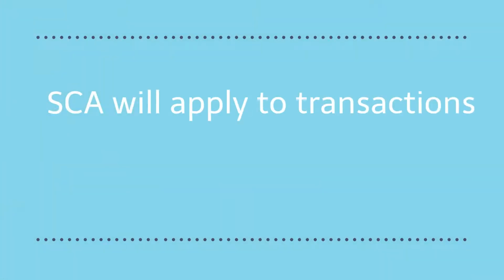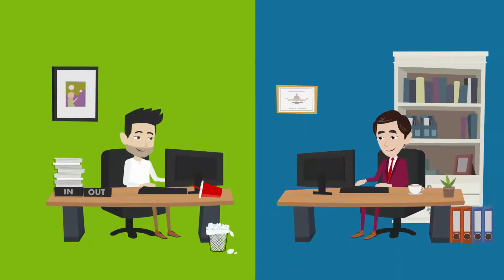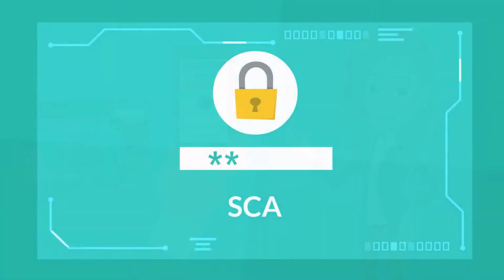SCA will apply to transactions in the European Economic Area, EEA, only, where both the customer and merchant are in the region. If one of these is located outside Europe, the requirement is for the payment service provider in Europe to use their best efforts to apply SCA.